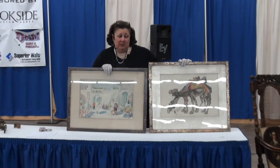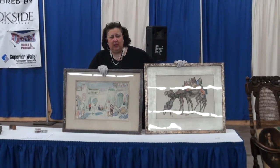Watercolor is easier to tell. Sometimes you have prints that look like watercolors. In this case, you have an actual watercolor.